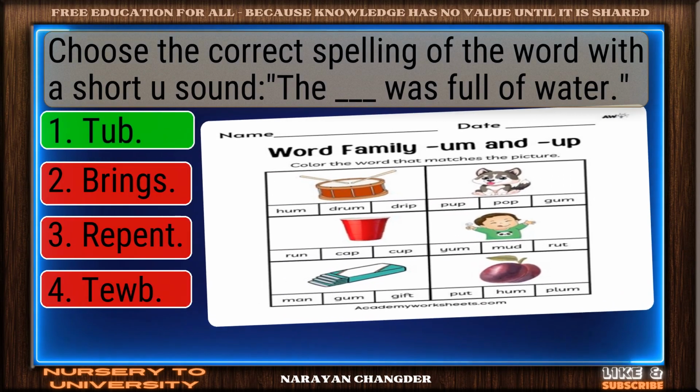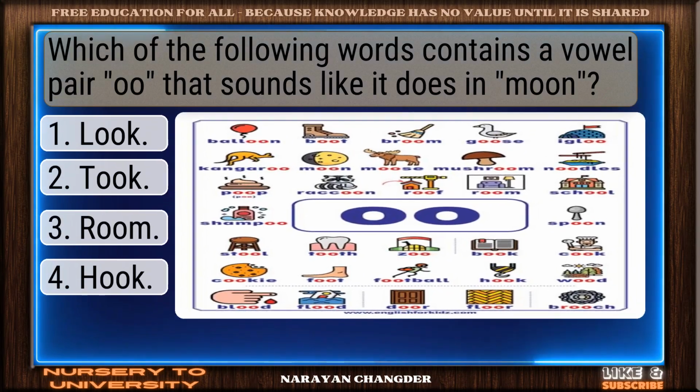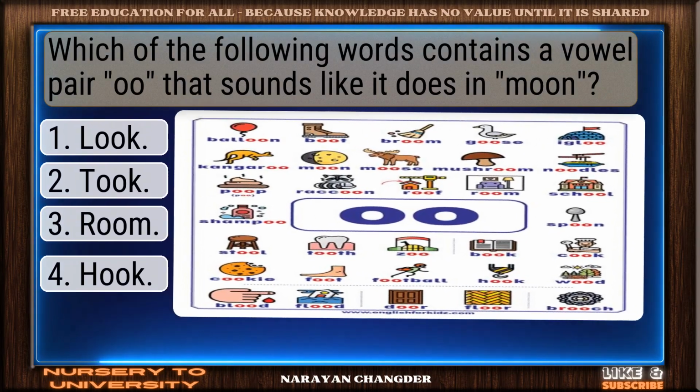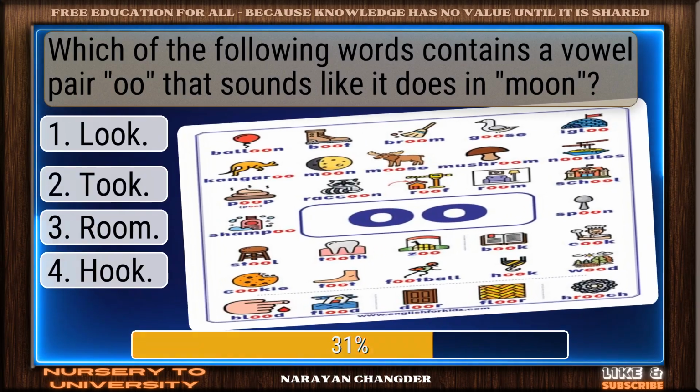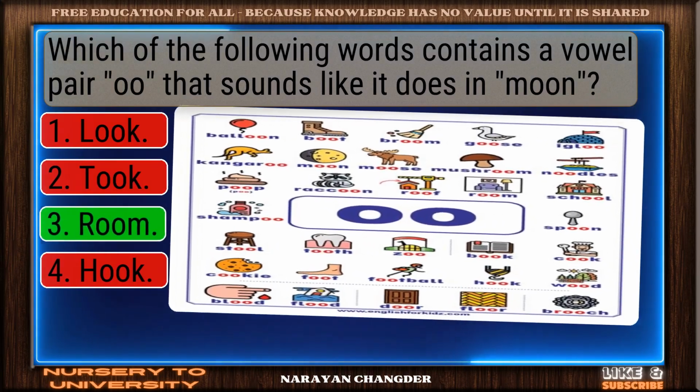Great thinking. Tub is the right choice. Which of the following words contains a vowel pair? Ooh, that sounds like it does in moon. Good job. Your answer room works well here.